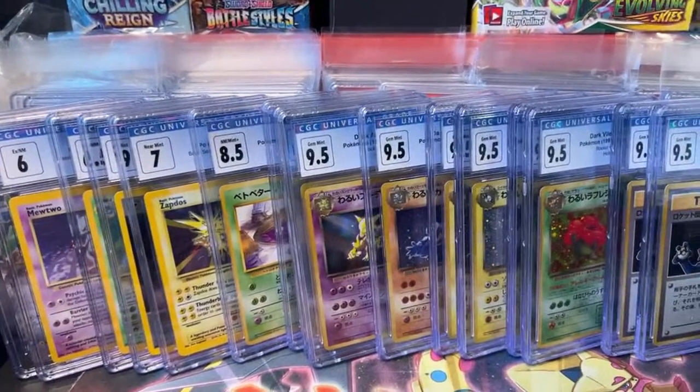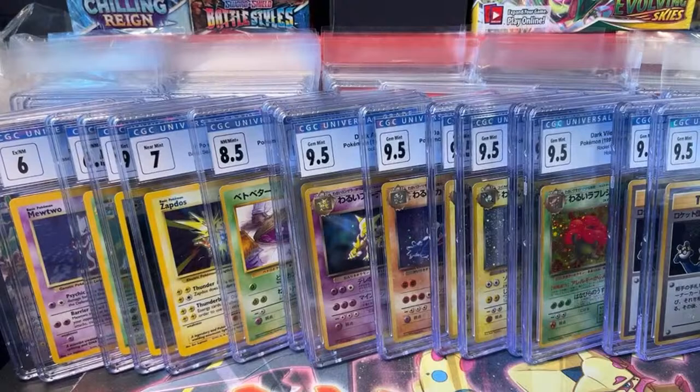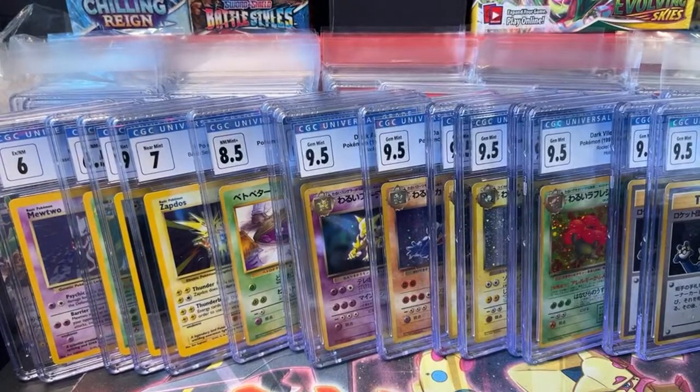All right, we're here to talk about Pokemons. We're here to talk about prices. We're here to talk about Cheese's new boyfriend.